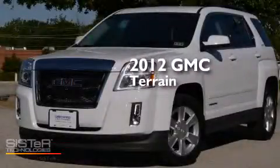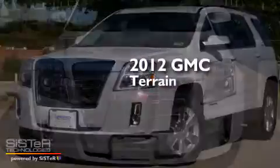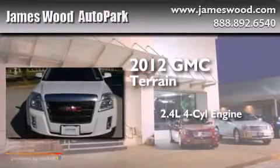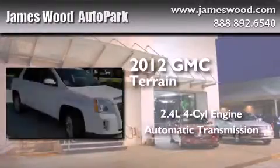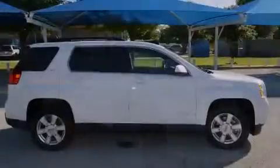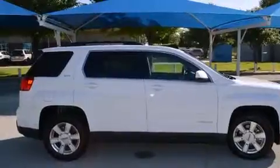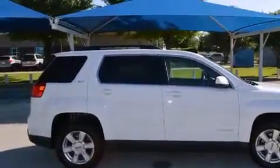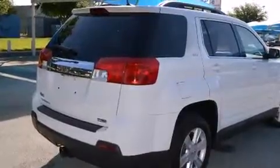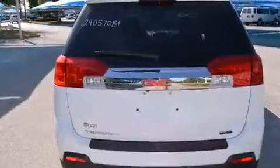This is a certified pre-owned 2012 GMC Terrain. It features a 2.4-liter four-cylinder engine and an automatic transmission. Its top features include commercial-free satellite radio, direct injection, alloy wheels, and the heated seats can warm you up in seconds, keeping you and your passengers comfortable the whole trip.